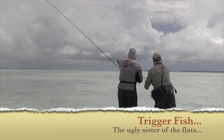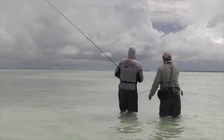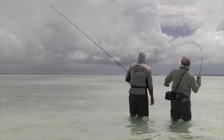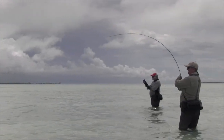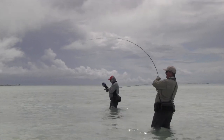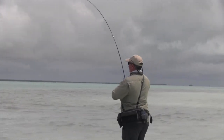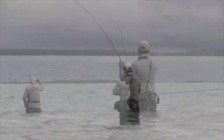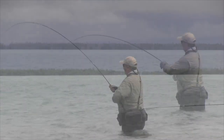That's him. Yep. Doesn't know he's hooked yet. You gotta love these trigger fish. Just incredible power. Yep. They've either got to be strong or fast, and some of them are both.